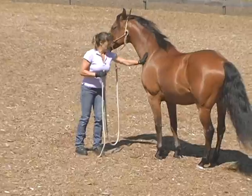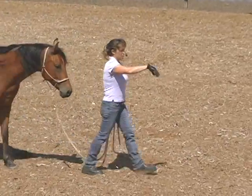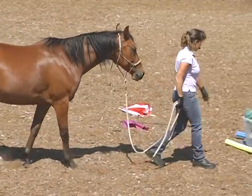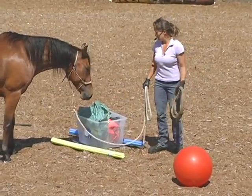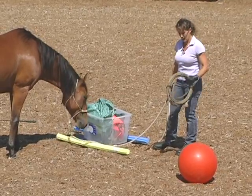So let's get started. Over here, I've got a little tarp wrapped around some poles so we can have him walking over it, simulating a water crossing. We've got some pool noodles. I've got a lariat. Got the hula hoop I've been standing in. And clearly already, he's a curious horse. All right, that is great.